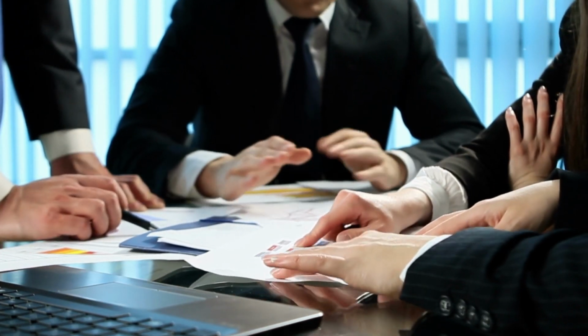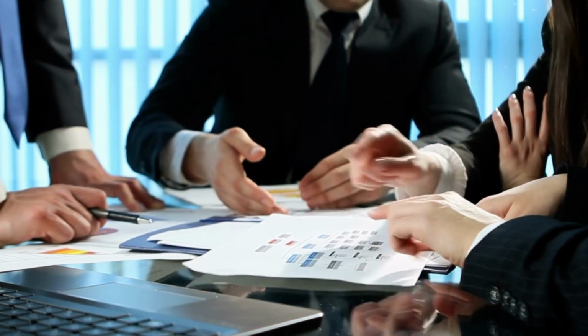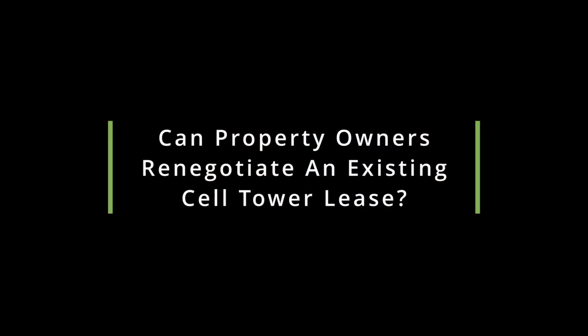I can't tell you how much value is out there. The average lease is undervalued between $1 to $1.5 million. Wow, just think about that. You have something on your property that you've undervalued just because you didn't understand how to structure it correctly. So if somebody already has an existing lease in place, is there any way to go back to the negotiation table, or has that ship already sailed?